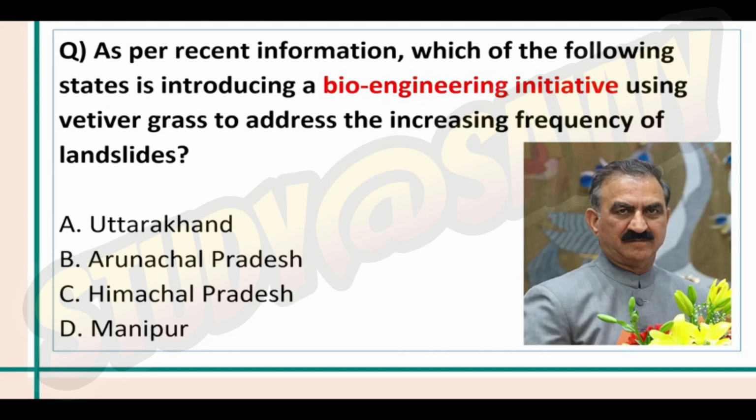As per recent information, which of the following states is introducing a bioengineering initiative using vetiver grass to address the increasing frequency of landslides? So, to address landslides, a bioengineering initiative using vetiver grass has been introduced by which of the following states? So, the state name is Himachal Pradesh.